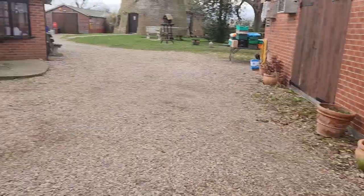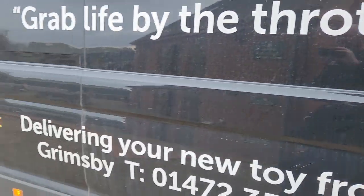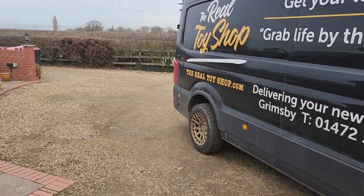So here we are, just arriving. Yeah, let's get the Harley on board. Bit of pushing, bit of grunting, and yeah, we'll see you at the back of the workshop. This is the place where you find the Harley. Middle of nowhere.